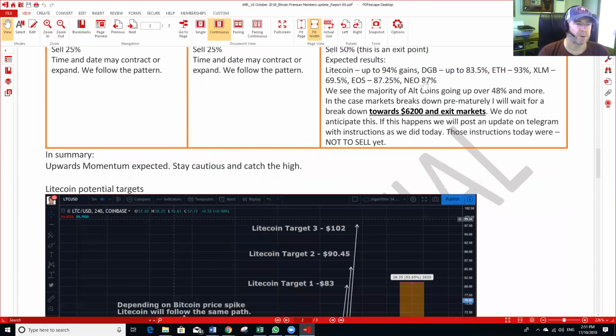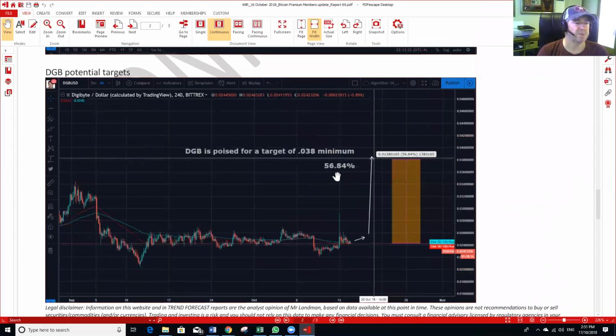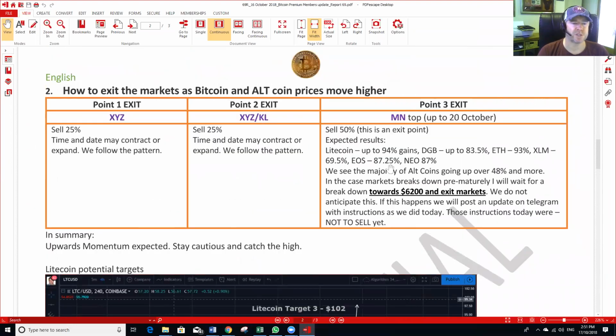Now you'll probably notice that the Digibyte, where we say 83.5%, is a little bit lower than what we show here, Digibyte 56%. But remember that these are the averages that we can have, because remember, we do not know where the high point is. Very important, if the markets are going to break down at $6,200, I will exit the market. Now remember, this video is not financial advice, okay, so just keep it that way.